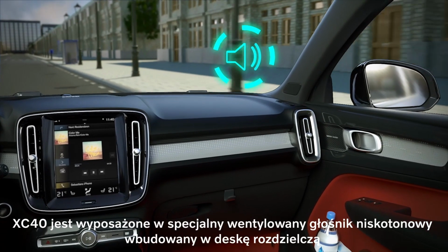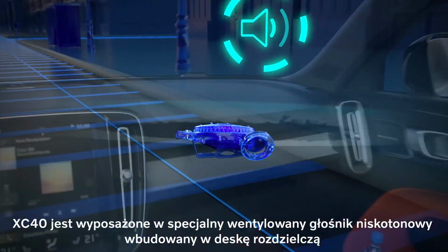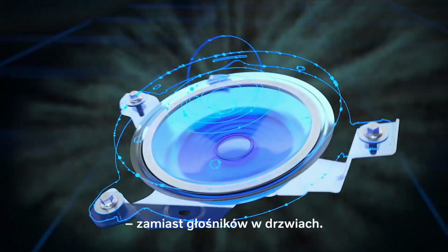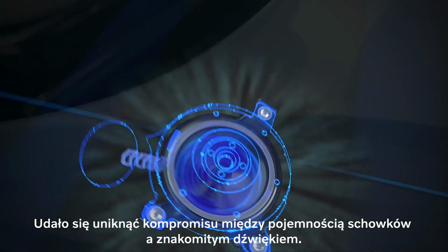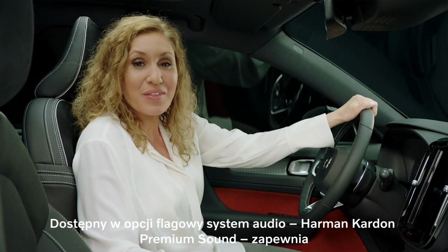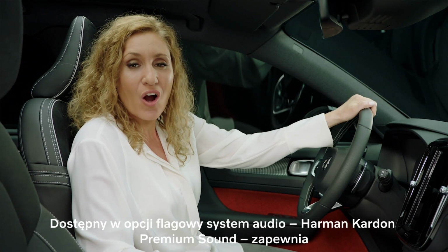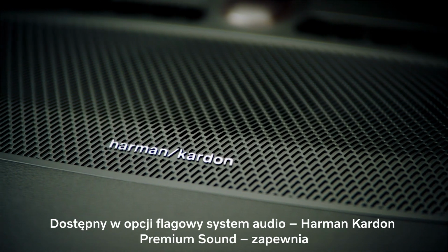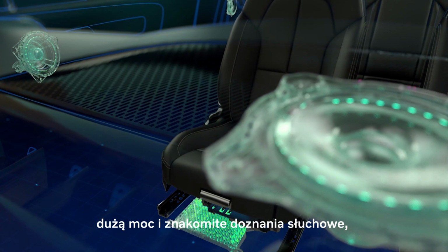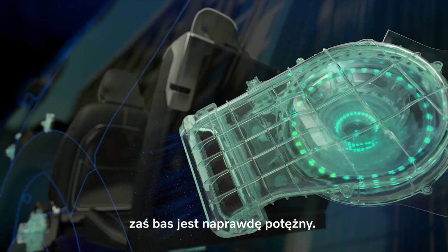The XC40 has a unique air-ventilated woofer mounted behind the dashboard rather than in the doors. There is no compromise between great storage and great sound. And with the optional top-of-the-line Harman Kardon premium sound, the system delivers a detailed and powerful music experience, and the bass performance is exceptional.